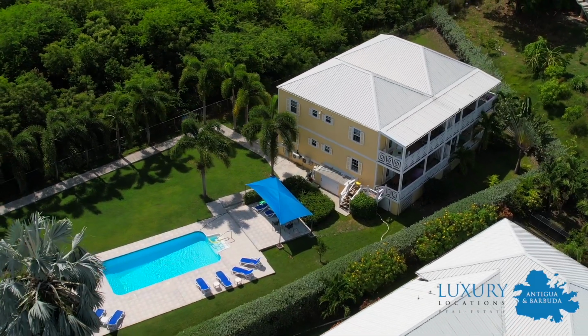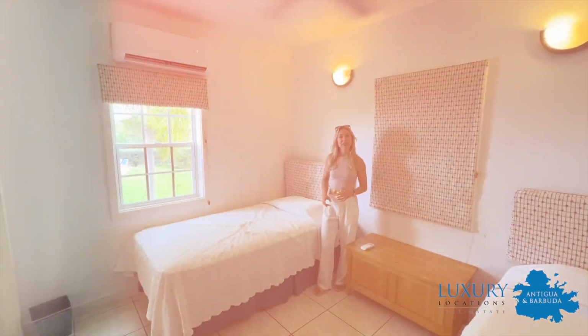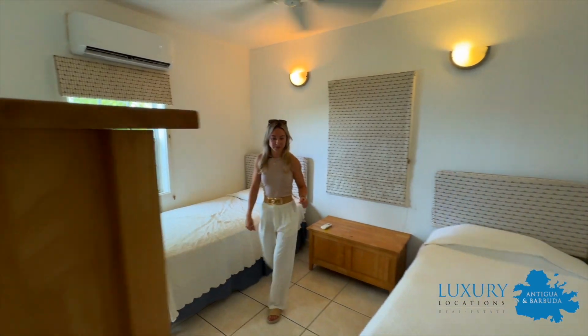So this property is one of 4 apartments. We are in the ground floor and the shared pool and the shared garden is exceptional. Now let's go and take a look at the guest bathroom.